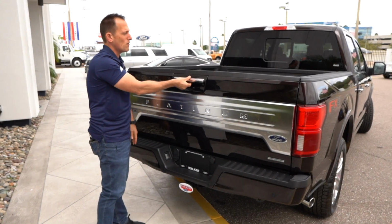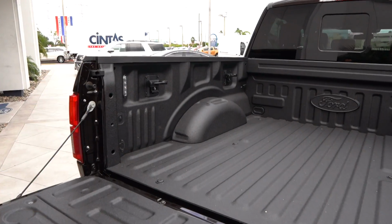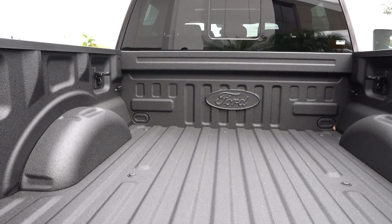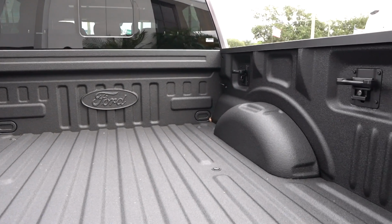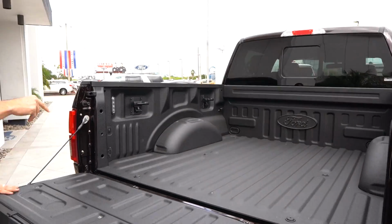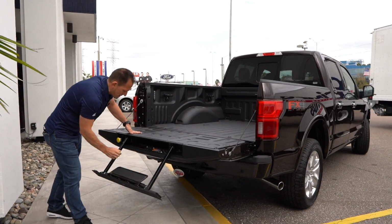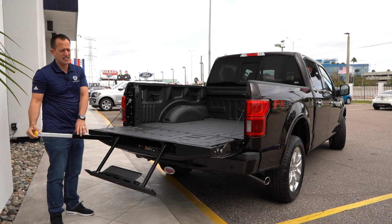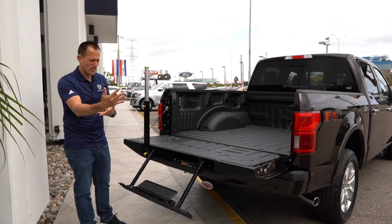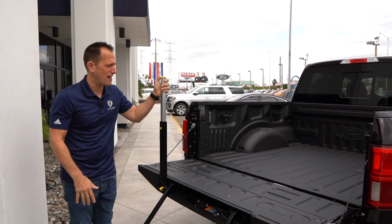And then of course, we open up that tailgate. Nice soft release. This one has the spray-in Ford bed liner. You do have LED lighting, and you have tie down locations both at the front and the rear of the bed of the truck. Power sliding rear window, and then of course, the optional step system, which I actually like better than what's on the GMC. The GMC is a little clunky and there's so many moving parts. This is just so simplistic and easy to get in and out of very nicely.